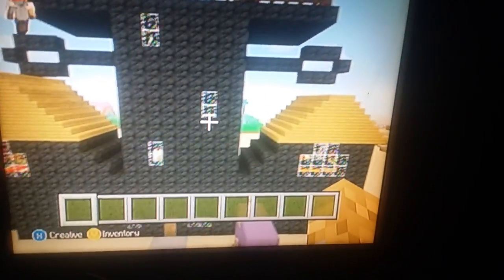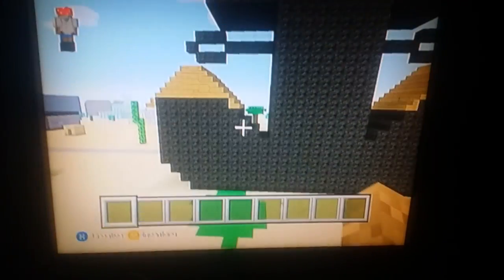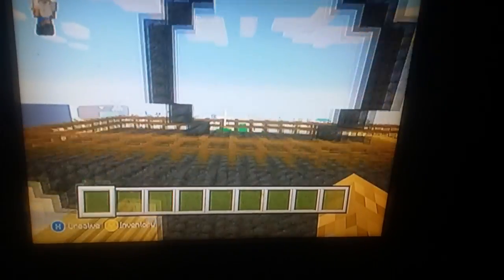Mr. Krabs' house tour. Now, this was the front of the house, and this is pretty much the back. Yeah, I know, but still. However though, how about we start at the top and go our way down to the bottom?